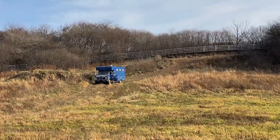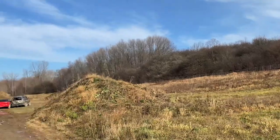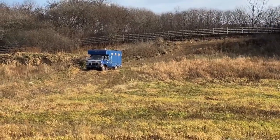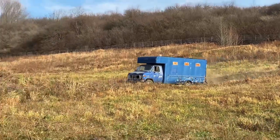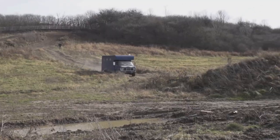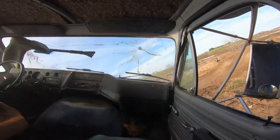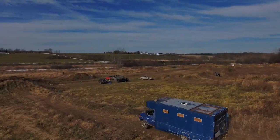This whole thing used to be a pig, they used to haul pigs in this. And I'll tell you, when pigs fly, they fly. What's going on up there? And she's off. Oh my God, she's going straight again. Oh, she's broken.